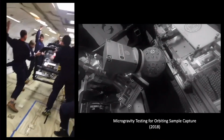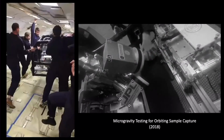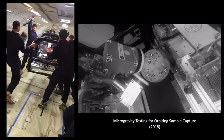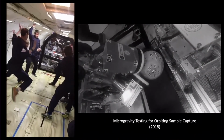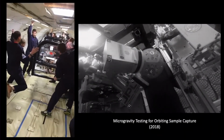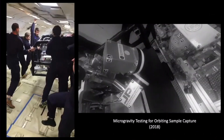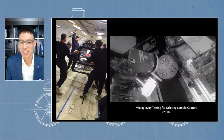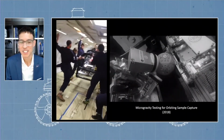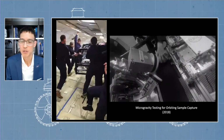This is one of the technologies that we were testing out for capturing an orbiting sample in 0G. And it was a really interesting test. We would build a prototype, put it into a test bed that you see on the right. And we actually got to go on a 0G flight where you would be on a jet. It would basically fly up really high at a steep angle up to the sky and then free fall for 20 seconds. And you would get microgravity, or 0G, that you would be able to test out some things like OS capture and also tracking the OS.